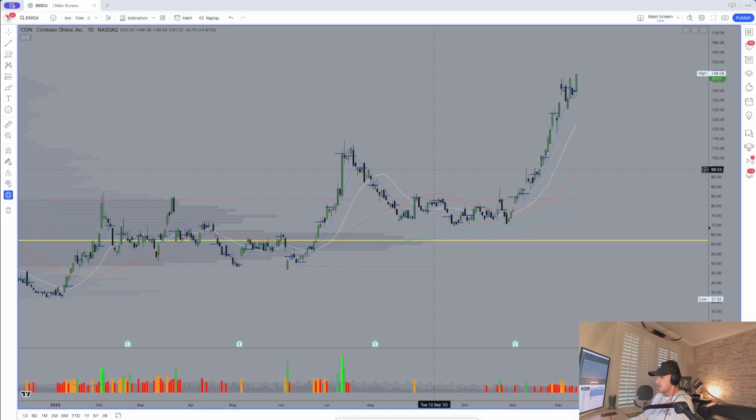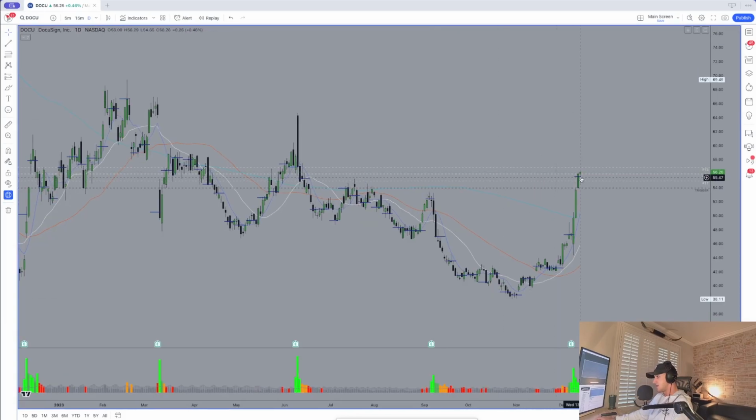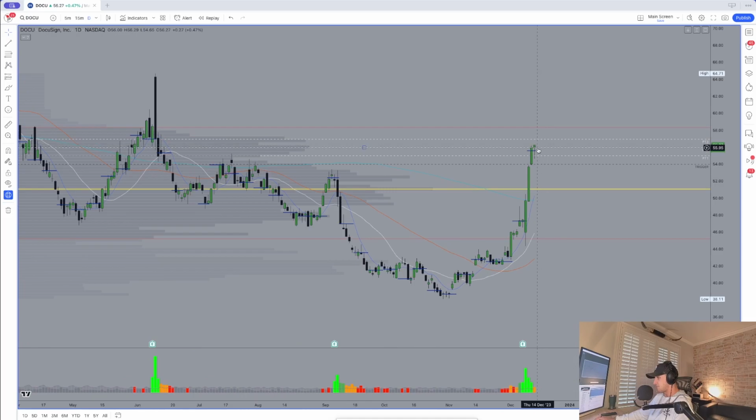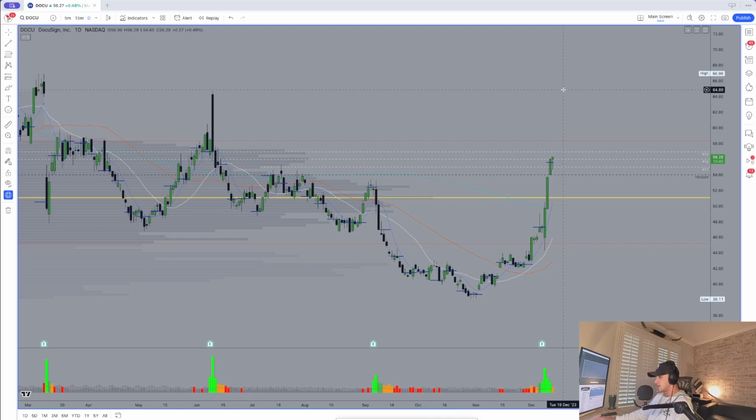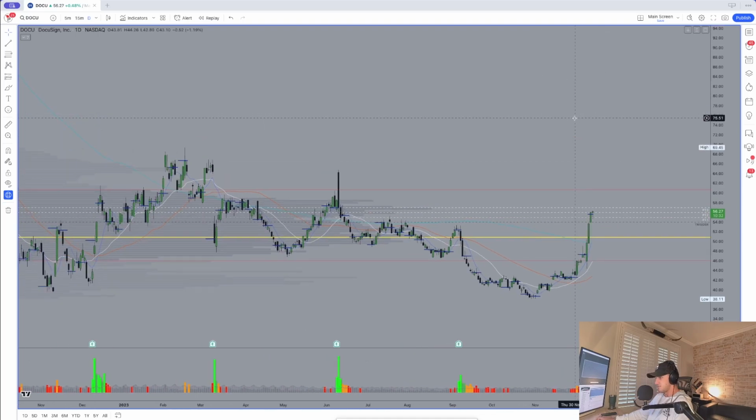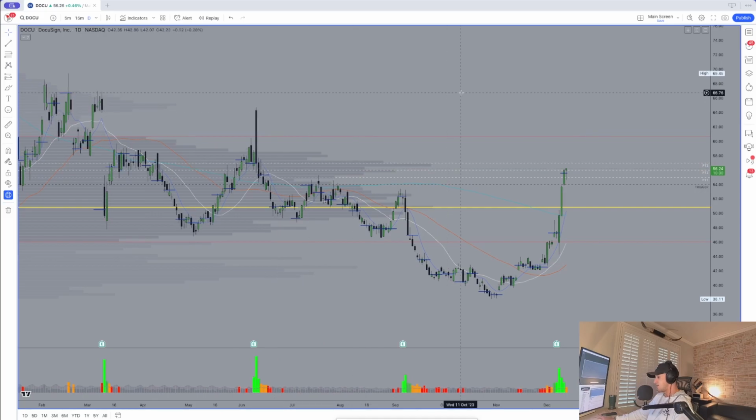So that's COIN. We do also have DocuSign in there. This was an inside day when I put it on the list. It is breaking that prior day high now. This is a bullish setup. Again, we're just looking for continuation there, trading pretty much a pure trend move on much higher than average volume, right? As well as a change in character on the daily chart here.